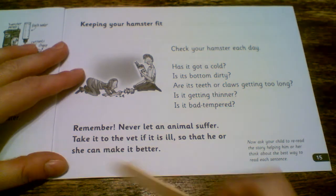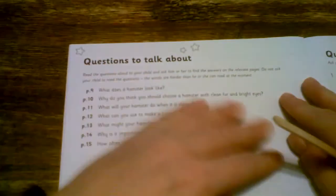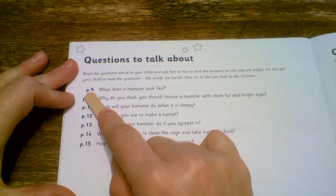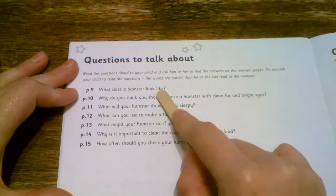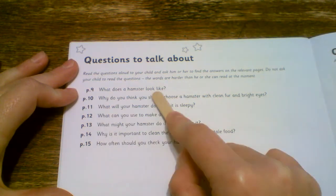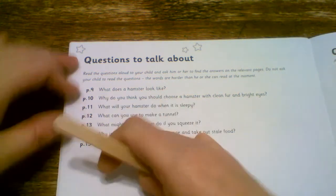Great reading. Well done. We're now going to have a think about the comprehension questions that come after the written text. On this page, questions to talk about, we find the page number next to each question. So we look on the page for the answer to this question. Page 9. What does a hamster look like?